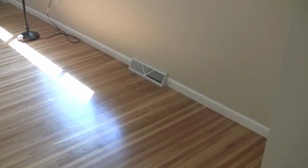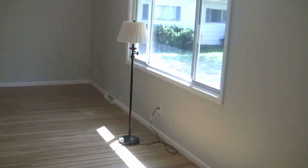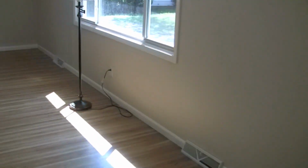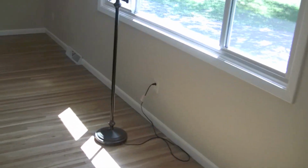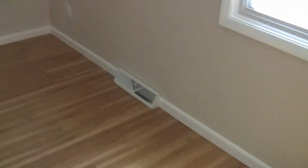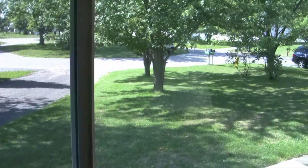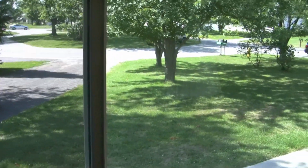New heat runs, new baseboards. This is all the original floor, just sanded. It was covered up by carpeting, so it was in almost pristine condition. Like never walked on. Front window. Need to walk on this. There's the view out the front window. Almost like you're sitting on top of a hill. You kind of look down the yard. It's very echoey in here.